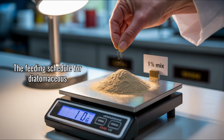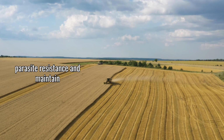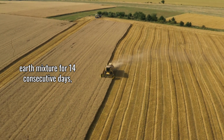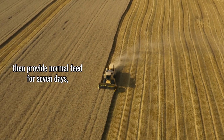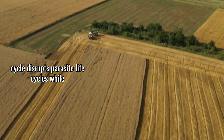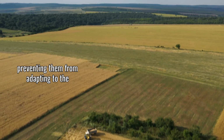The feeding schedule for diatomaceous earth requires cycling to prevent parasite resistance and maintain effectiveness. Feed the diatomaceous earth mixture for 14 consecutive days, then provide normal feed for 7 days, then repeat the 14-day treatment. This cycle disrupts parasite life cycles while preventing them from adapting to the treatment.